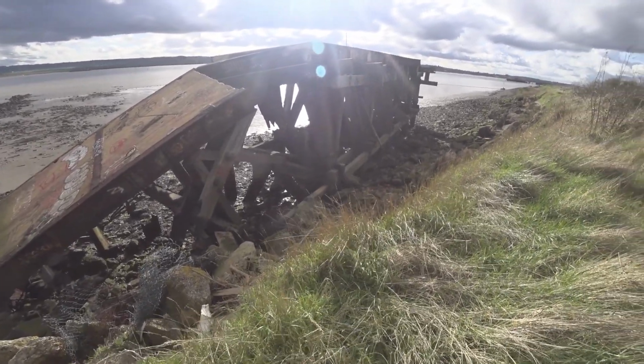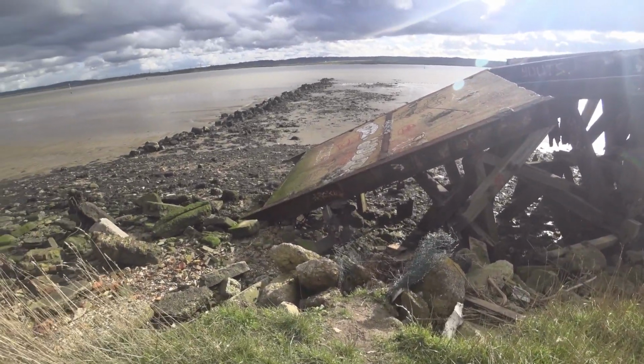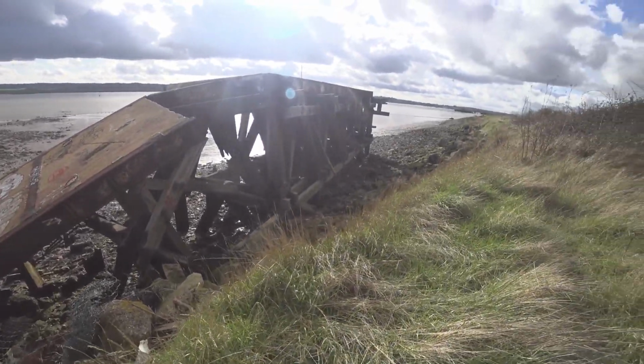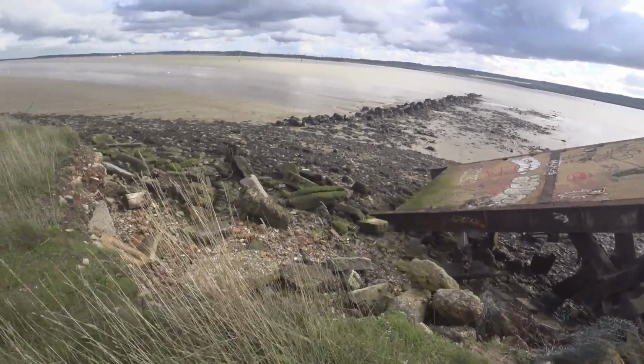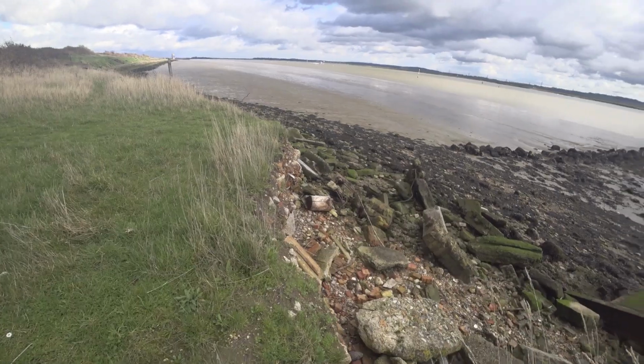I don't know what this is, but it's seen better days. Got concrete and rings on top there. Maybe a bit of a pier or something. I don't know. Not much left of it anyway. Old brickworks and stuff.